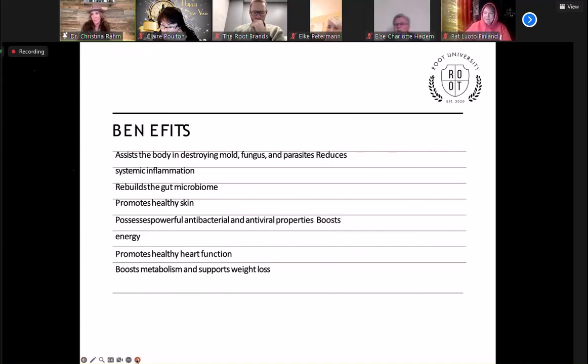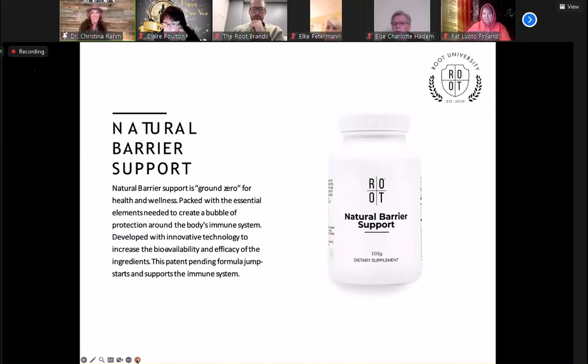But the next thing we're going to talk about is natural barrier support, because I think this is something that people are leaving out right now that's extremely important. You guys can put this in tea. You can put it in water. I want to say this. I said it many times. Please eat when you take this product.